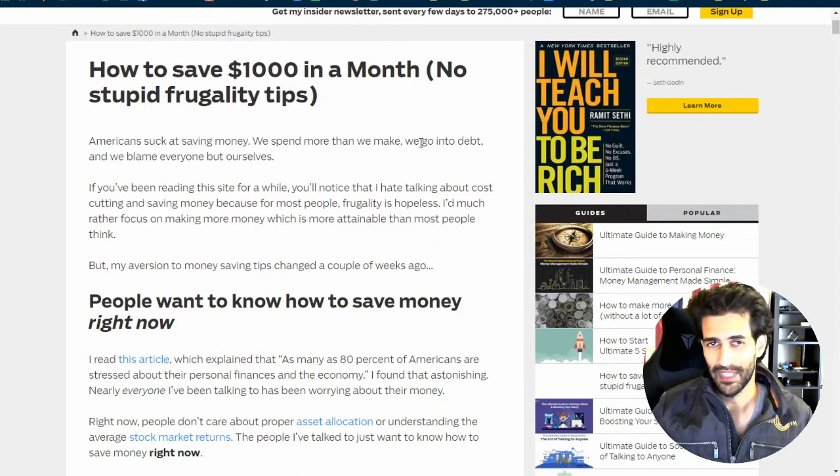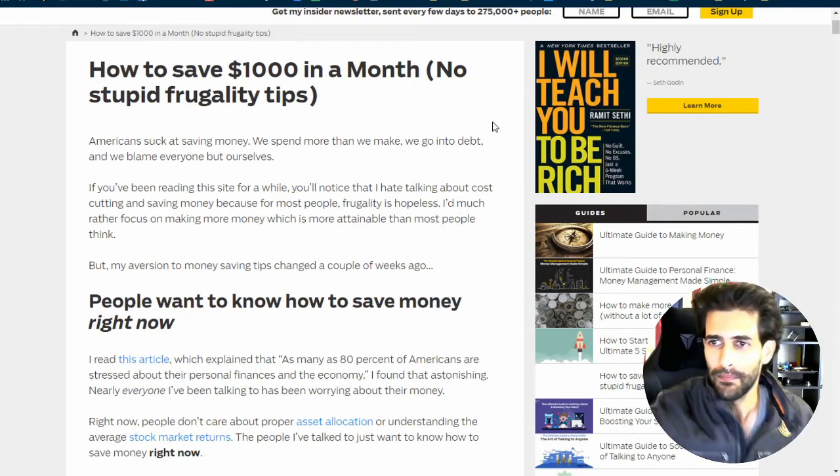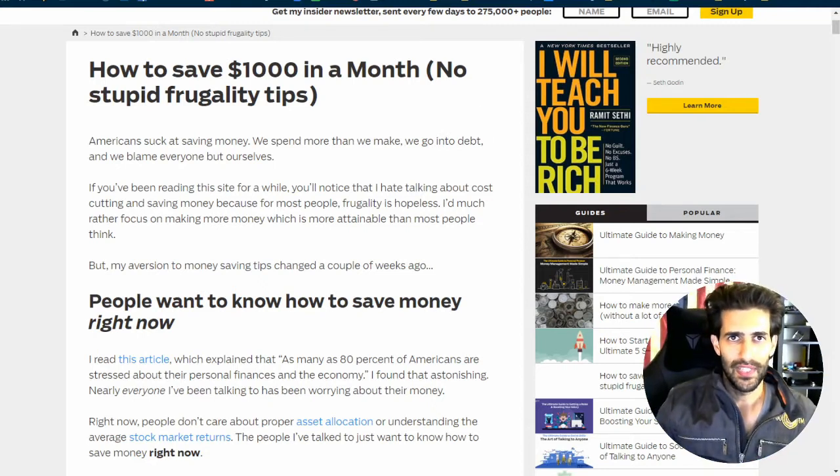The goal is going to be to save $1,000 before we get to setting up the emergency fund. And it's going to be nice because when we get to setting up the emergency fund, it's like, okay, we've now found the money to put into the emergency fund, or at least some of it. Okay. So that's what we're going to do today.